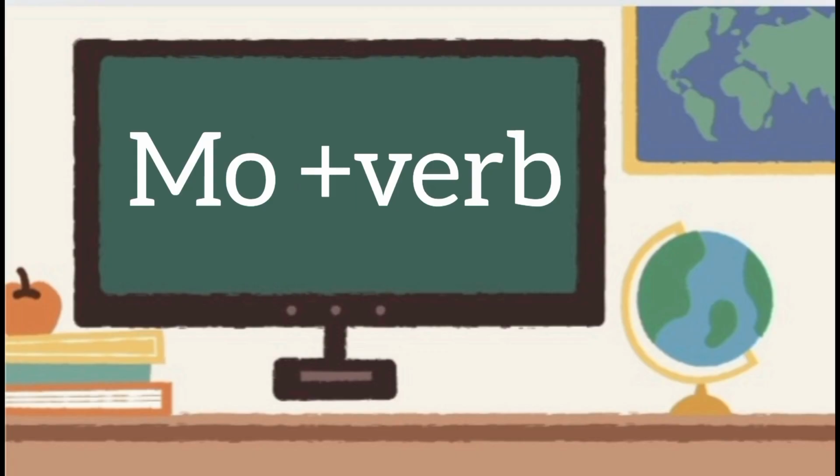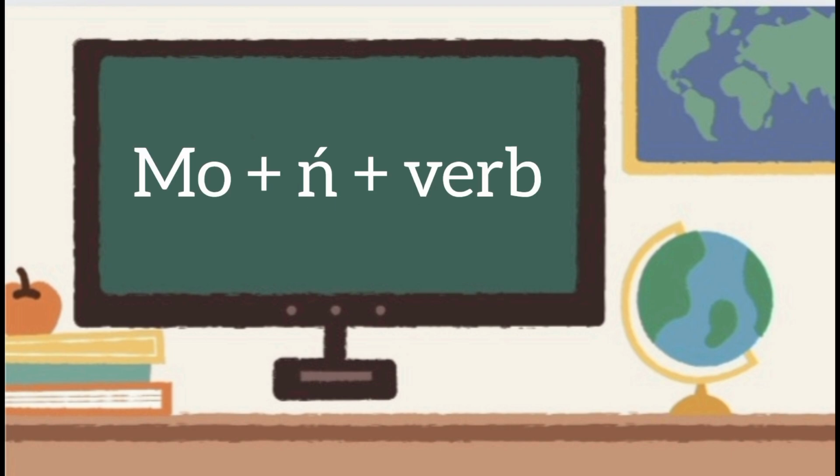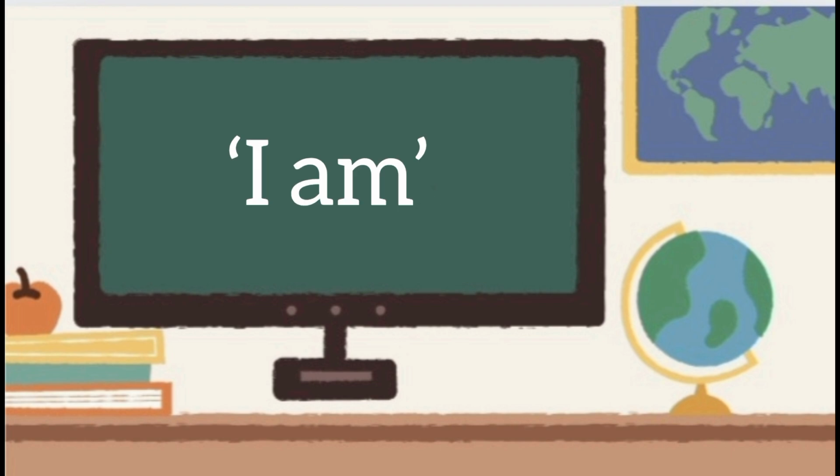So let's learn more everyday actions using just one word, mo, with the new verbs. And when we add ń, which is the hand, it shows an action happening now, present continuous tense, and it means "I am" in English. Do you get that?